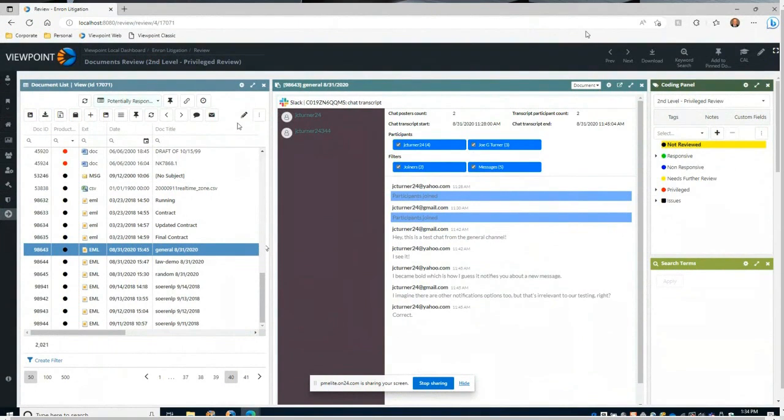So what you're looking at here is a Slack file that we process, right? So you'll see that it has the icon of the Slack application and just the general color scheme. This section up here is just some information about how many people are involved in this conversation, the time span of the conversation, and then we got the message down here.